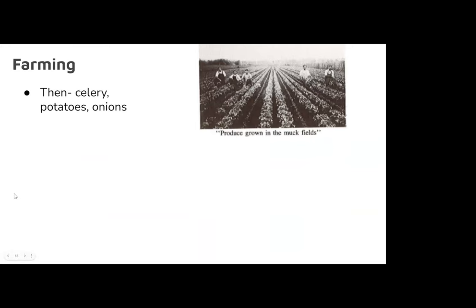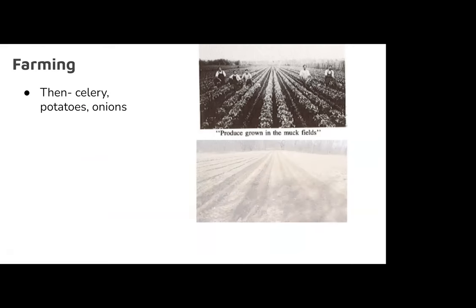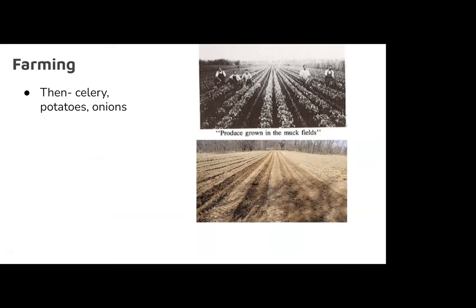This is a picture of South Carolina in the mid-1800s, and they drained a wetland, which basically means they ditched a wetland, so they could grow celery, potatoes, and onions. Parallels can be seen today in this picture from Cicero Farms. This is when they were growing red potatoes.